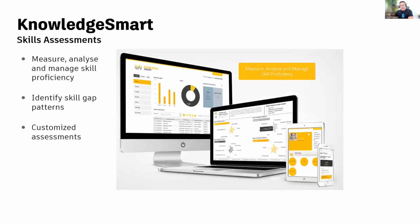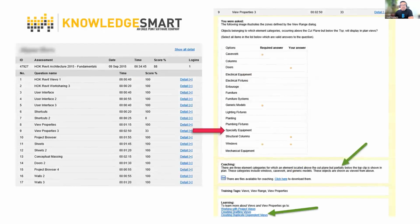I work in organizations that use Knowledge Mart. It's pretty popular technology because it measures skill proficiencies and identifies skill gaps that can be used to align training priorities. And moreover, the ability to provide customized assessments was a big thing on the tool that we liked. The assessments allow us to not only provide rough scores on a staff's ability, but also give the staff the ability to assess their own progress and build up on learning resources that reinforce the missing skills.